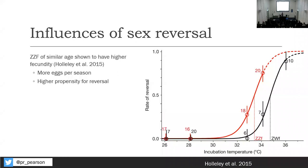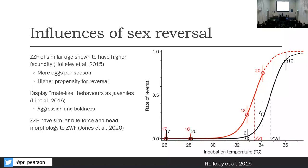Another study showed that the juveniles of this species of the sex reversed actually behave more like males. They have these male-like traits associated with aggression and boldness. So that's some more implications showing that, okay, if this is a bit of a fitness trait, if they're laying more eggs and their offspring are behaving differently, they may be able to expand the range or outcompete their concordant counterparts. And then there's another paper showing a little bit of similarities between at least the adults. There's a paper showing that there's no difference in bite force between ZW females and ZZ females, right?